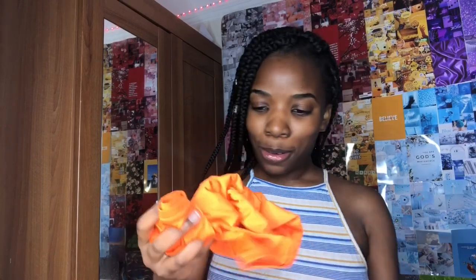First thing I got, I am actually so, okay, I like this. Oh, it's the crop top. Ooh. Okay, so I love the material of this. I didn't expect it to be this. What type of material is this? It's like synthetic, I think. Yeah, it's a synthetic type of material. I thought it was gonna be cotton, but it's good as well. Let's see what we can do.